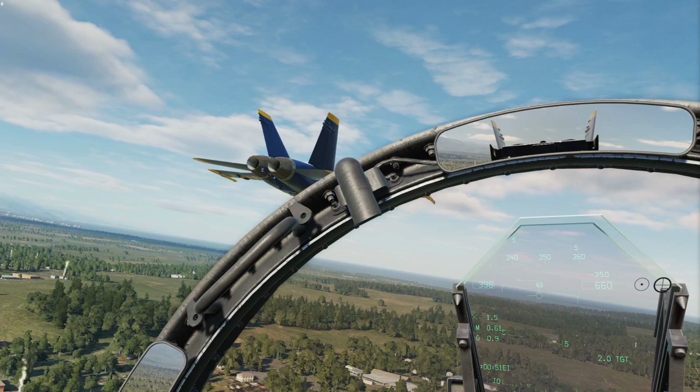We will approach stall speed, and at 140 knots, we will pull to the set, which means we are pulling to 20 to 25 degrees nose high, at which point we'll put in quite a bit of power to stand the F-18 on its thrusters and perform the section high alpha pass.